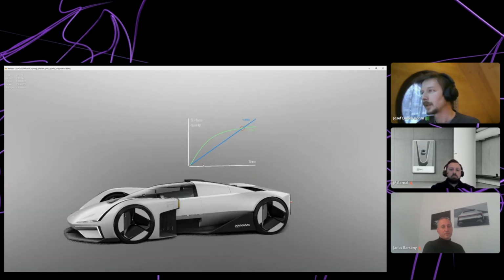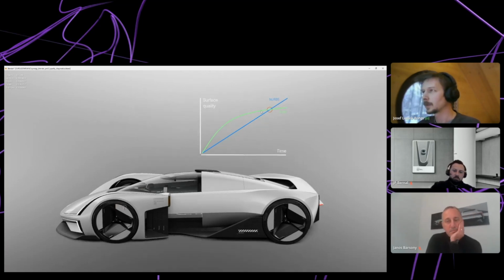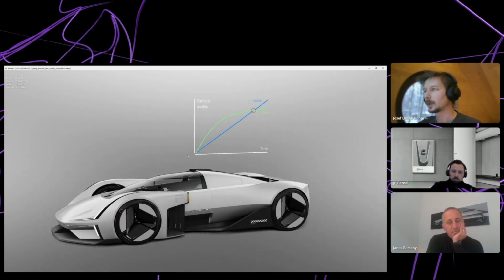I think we did a great job, because the final surfacing phase was super fast and super smooth, and the final model, which went for milling, looks almost exactly like the sub-D. So this is, I think, for my side, the achievement of this concept, of this workflow.